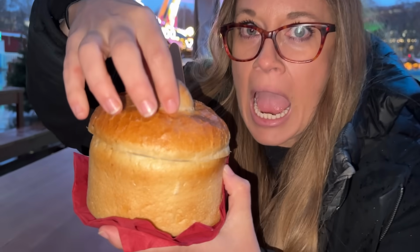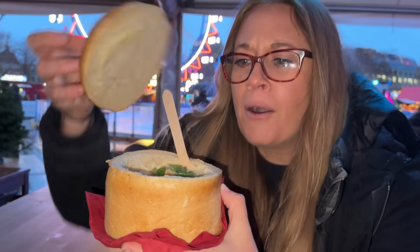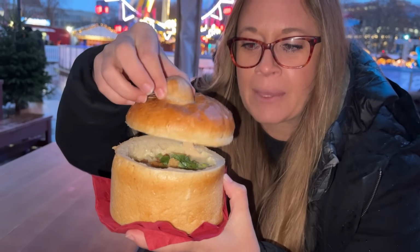It looks amazing. It's like a creamy soup. It's thinner than I was expecting because it's cheese. And how cute is this little lid? I can't believe this is only 9 euro with the bread bowl. Oh my God, that is so cheap. Look how cute this is. I love the hat. Yeah, right? The hat's what makes it great. And it's so cold out.